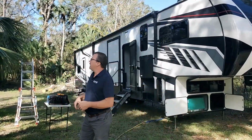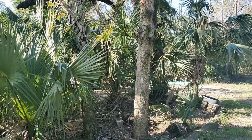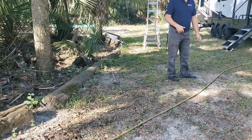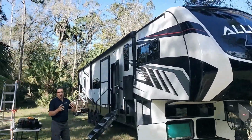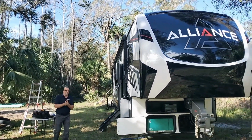As you can see, we're in the middle of the jungle here. No electrical, no water. We finally got the seller to bring us water to test. I already did the roof. I went on there to see if it's solid. It looks nice. The unit looks beautiful, actually.